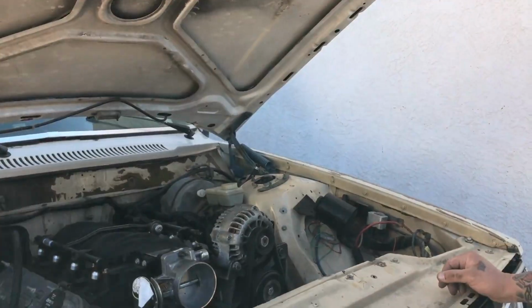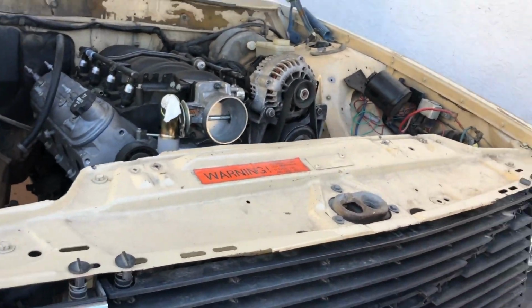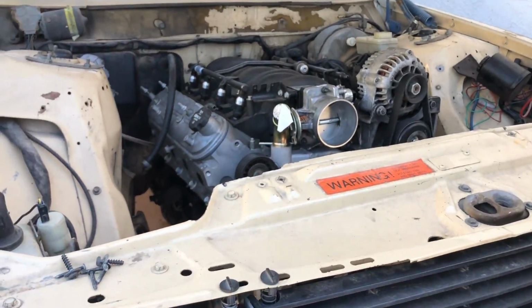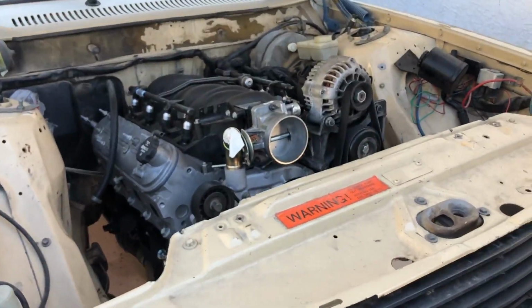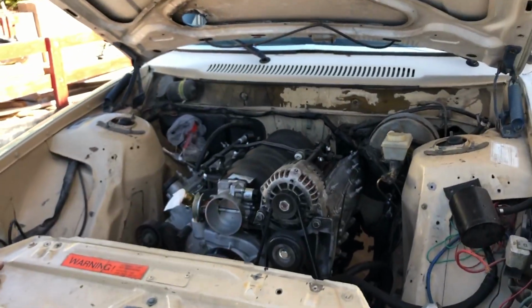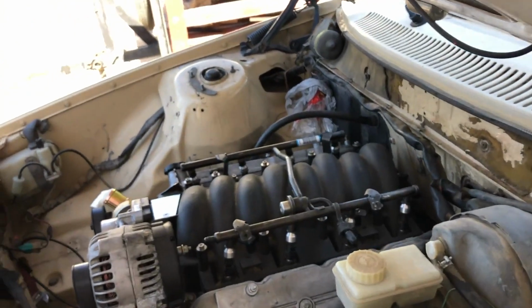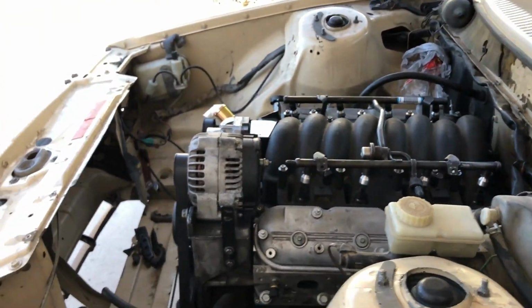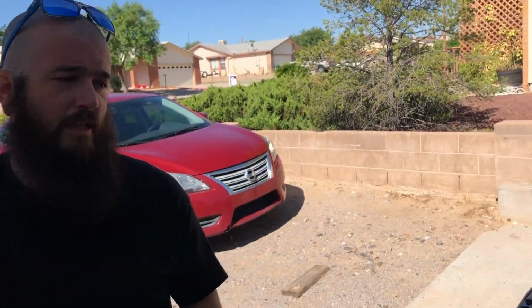Would I recommend somebody go buy HP Tuners? If this is your only car that you plan on doing in your life, and this is the last car that you're gonna have, that you don't want to get tuned or anything, then no, don't go spend the money on HP Tuners. Go pay a tuner to do that. Have them do that. But because I plan to do this more, I have my dad's truck that's a Chevy.